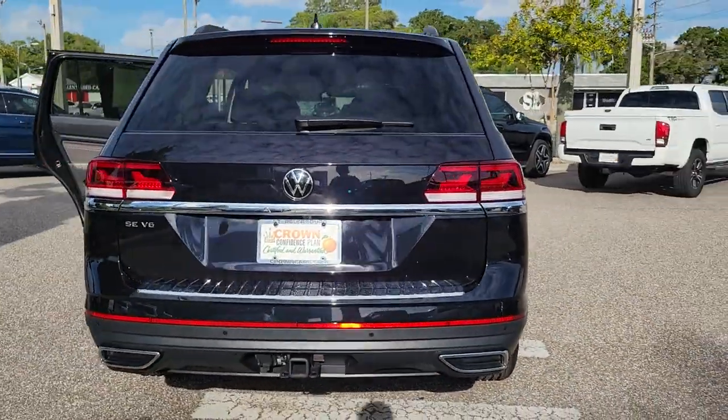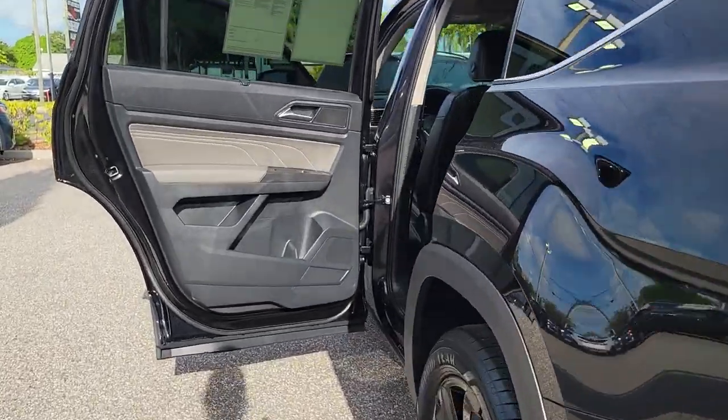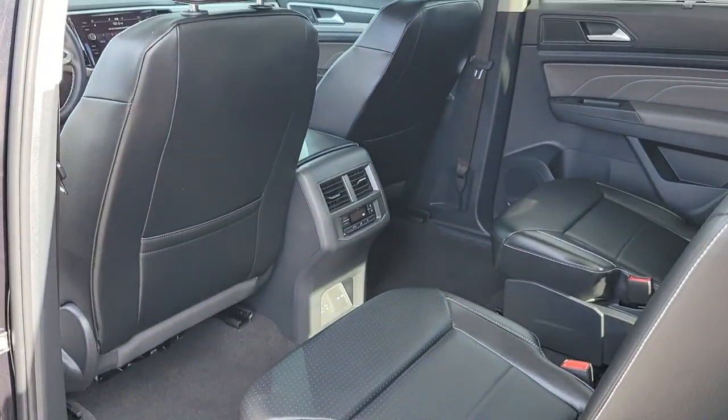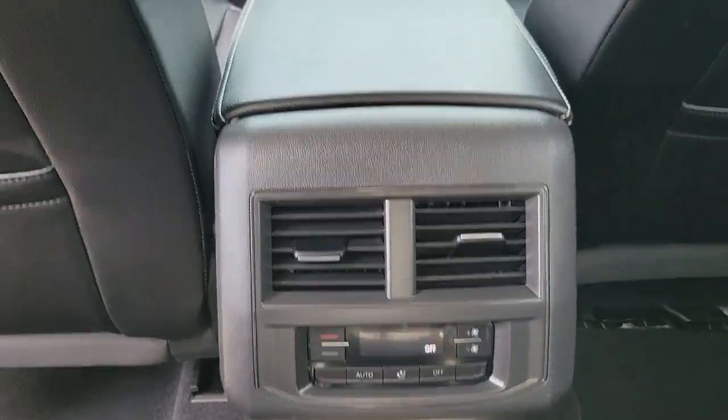These are just some of the great options this vehicle comes with: sun, moonroof, keyless entry, power liftgate, fog lamps, aluminum wheels, heated front seat, third row seat, dual zone AC, electronic stability control, power driver seat.